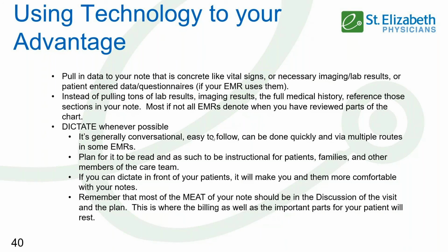I tell folks dictate whenever possible. It's generally going to be conversational. It's easy to follow. It can be done quickly by multiple routes in many EMRs. Plan for your notes to be read by the patient. Now, a lot of us can get nervous about that, but it's an opportunity for it to be instructional for patients and other family members and other members of the care team. If we remember, patients only remember about a third of what we tell them, based on studies coming out of patient encounters. So those other components may save questions after the fact and clarify what happened at the visit.